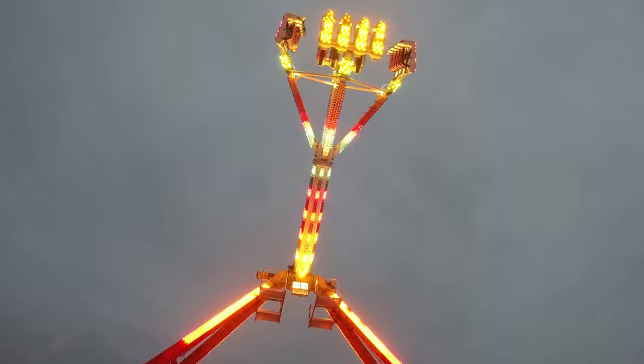Then folks, take two. Getting to the last couple of rides of the session. We're going to finish off on the Freak Out. We're going to go over and do our favourite ride to finish off on. Do love the smoke on this, with all the light.